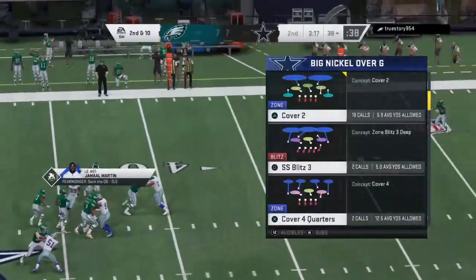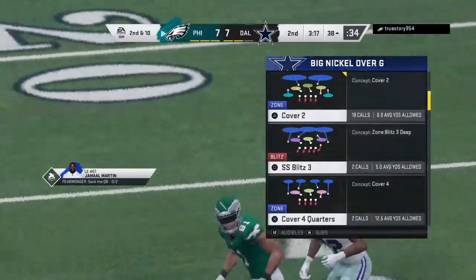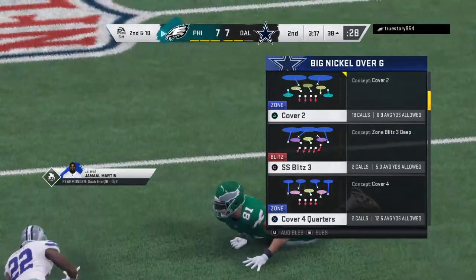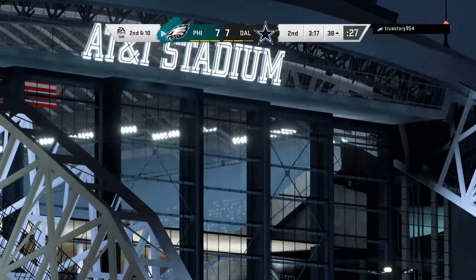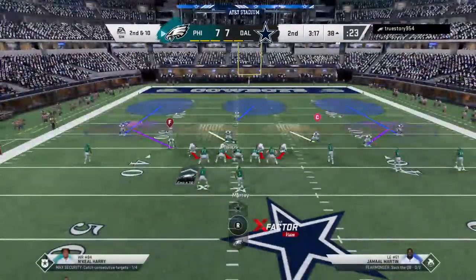It's second down. It's a lot of contact going on there, and in the end, unable to keep 2 hands on the football and bring it into his body. Everything looked pretty good until the finish. They work again from the 38 on 2nd and 10.